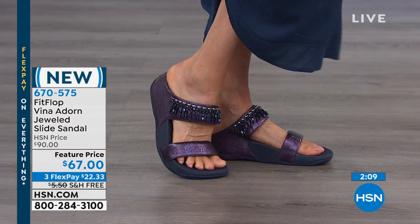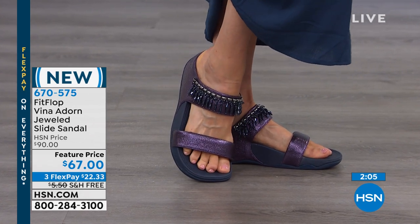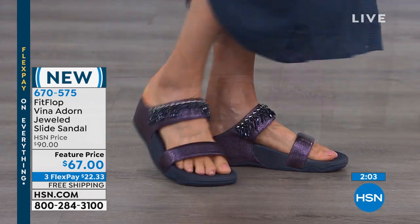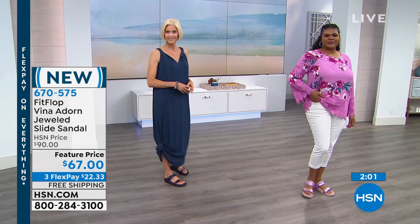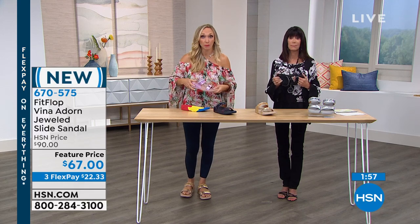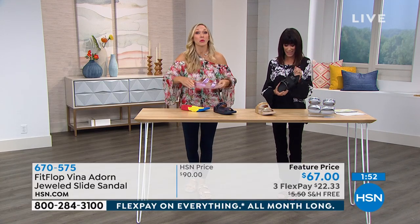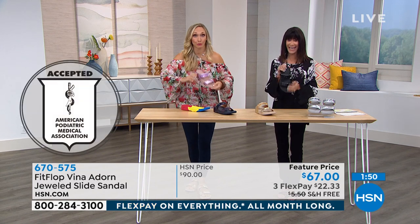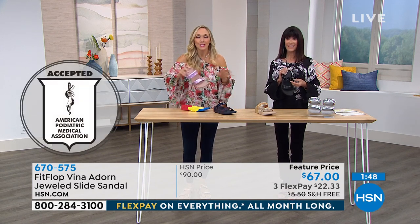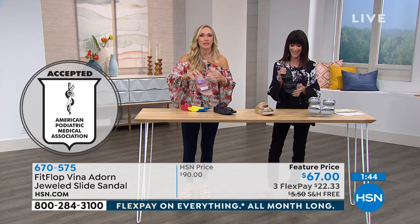It really is. When I came across FitFlop, I just thought they were cute. Then I put them on and we're like, wow, these are really comfortable. But there's a lot of women who have to buy shoes that are APMA approved. And for the longest time, your options were really sad. They were really limited in fashion. You would wear a lot of maxis to hide those shoes. Well, now, you should see all the different styles we have on HSN.com. It's amazing. The sky's the limit.